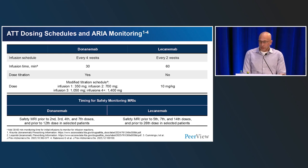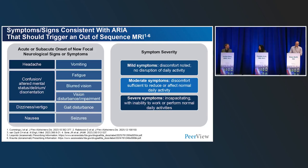For lecanemab, it's every 2 weeks, 60-minute infusion. It's a weight-based dose, no titration. And when the amyloid is removed, you continue to treat with lecanemab. You need a lot of MRIs in the first 6 months to monitor for ARIA because the majority of the time it is asymptomatic. All right, symptoms and signs consistent with ARIA that should trigger an out-of-sequence MRI.